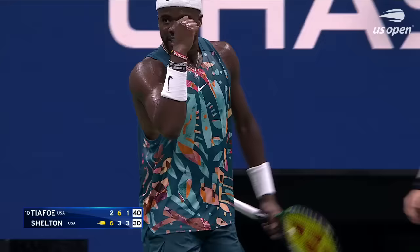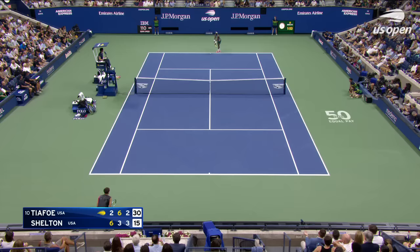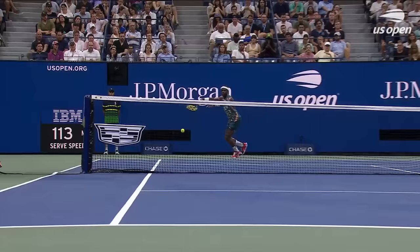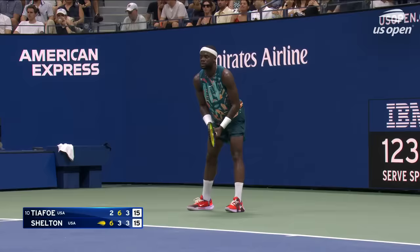Tiafoe. A wild finish. He's been mostly closer. Here he is back a little further again. Oh, beautiful forehand there. You do see when Ben lines up further back, he's taking a couple of big hops forward, so he's making contact still pretty close to the line.